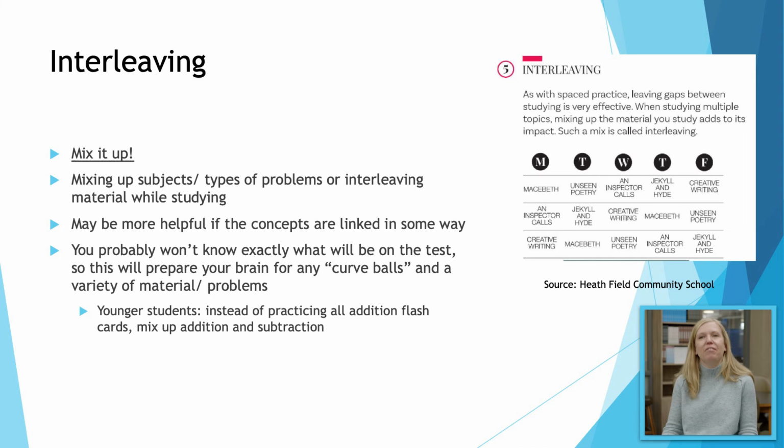Next is interleaving, where we're going to mix it up. So can we mix up our subjects or types of problems or material as we're studying? Even more helpful would be if things are linked in some way. This is trying to kind of throw your brain a curveball, right? When you sit down to take an exam, you might not know exactly what's coming your way. So if you can get your brain ready for a variety of changes or different types of problems, then you'll probably be ready to sit down and do well.